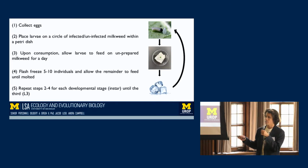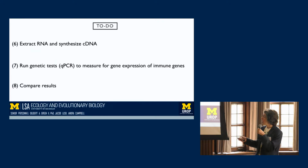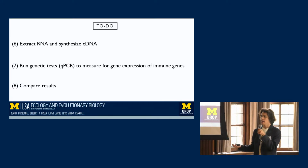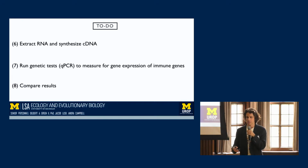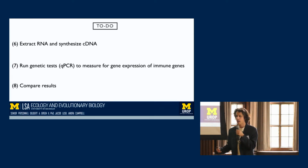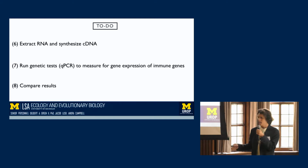However, there are a few more steps, but that isn't as far as we got. We still have to extract the RNA, turn that into DNA, run tests on that DNA, and then compare all those results. Now, I'm leaving in a few days, so I'm not going to be able to see this project through, but I'm passing the buck off to my colleague, Kathleen Young.